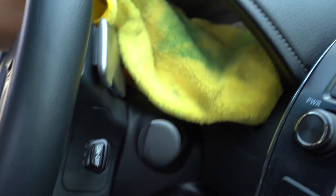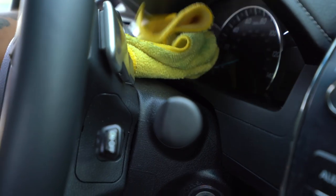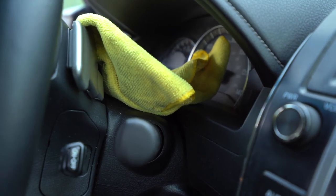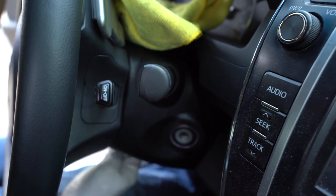And cleaning where the instrument cluster is at is pretty straightforward. Sometimes it's a bit more tedious depending on how the instrument cluster is designed, but in this form, it's a simple towel and wiping it down, bringing down the steering column, giving yourself more room. Super straightforward. If it's more complex and you can't really fit your hand in there, then you'll just go with the brushes.